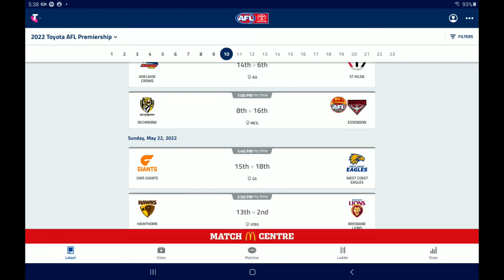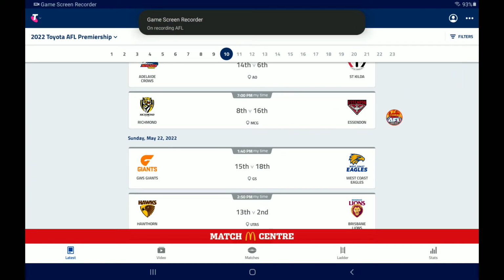Essendon, double that, you get 16th. Essendon 16th on the table. Richmond are 8th. Essendon, no, they're not winning this game. If they had beaten Sydney, I would say yes, they are a chance. But Richmond, the form that they've been in lately, they've just won back-to-back games.